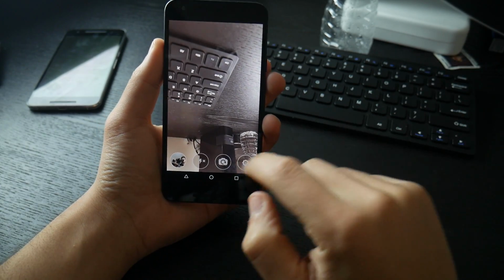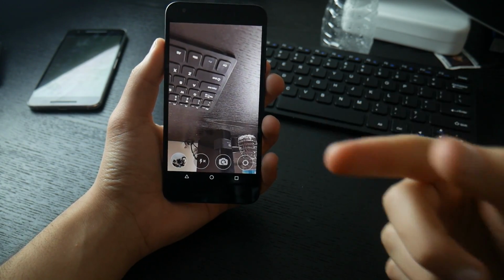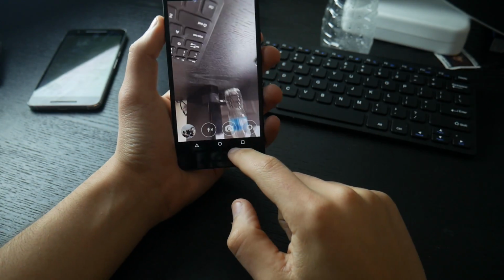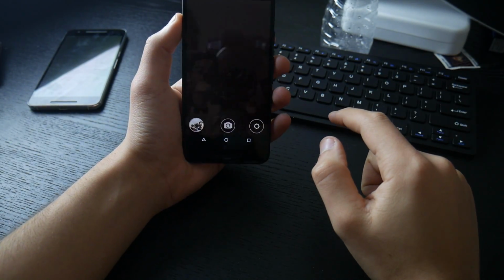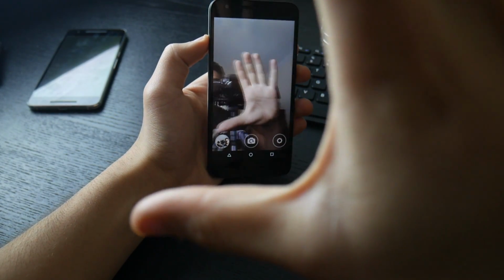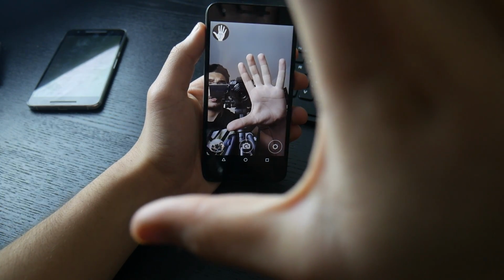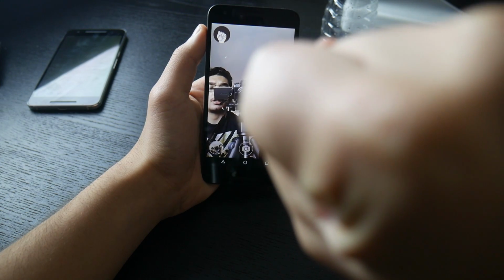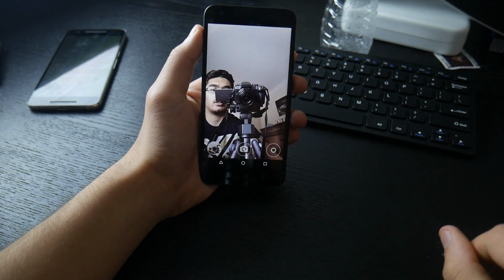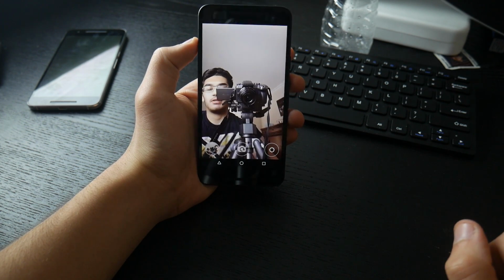The cool thing about this camera is that it'll allow you to signal the phone to take a picture based on a hand gesture. I'm going to go back here into selfie mode so you guys can see it. What you're going to do is raise up your hand, and it recognizes that you have your hand like this. Next, you want to clench into a fist. Now it recognizes that you clenched it, and now you want to release again. Then it'll start doing a countdown where it'll take a picture without you having to press anything.